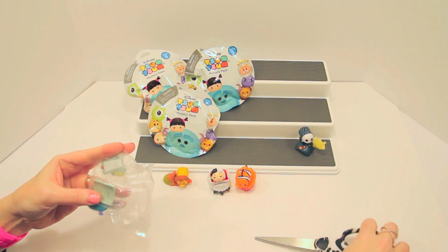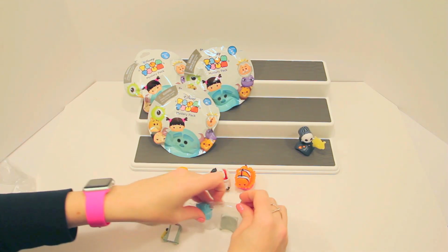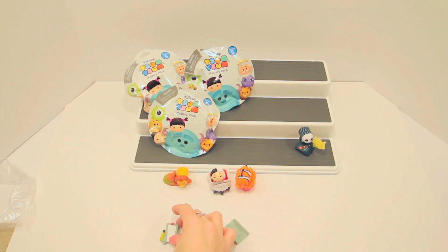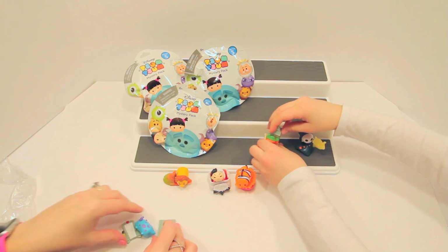From the last opening. Yep. So now Boo has her buddy Sully. Yep. And I think in series like... Oh, and so we have Peter Pan. Oh. Done. Looks very nice. Put him right here. Okay.